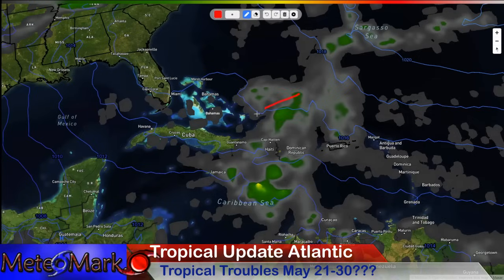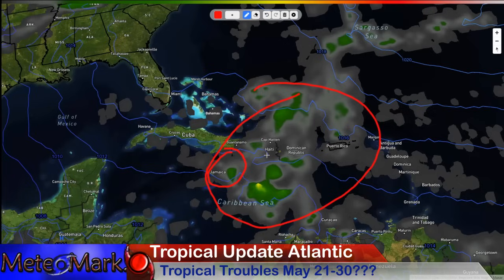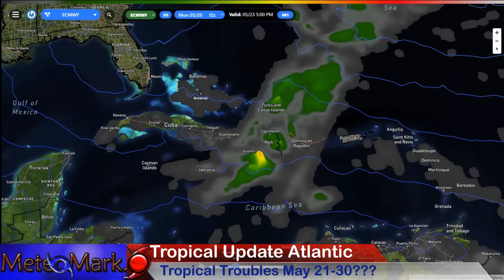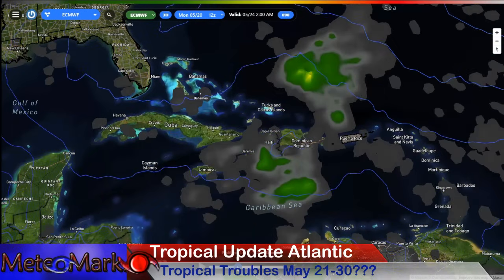So if we were to go with the European model, this would be longer rainfall times here in Jamaica, which is more likely to happen with a system like this that's very slow to get organized and just chugs along, and you have energy coming in from the northwest and energy coming in from the south and the southeast like this. So I don't know. This model seems a lot more plausible with the evolution. It has a better track record at times, too.